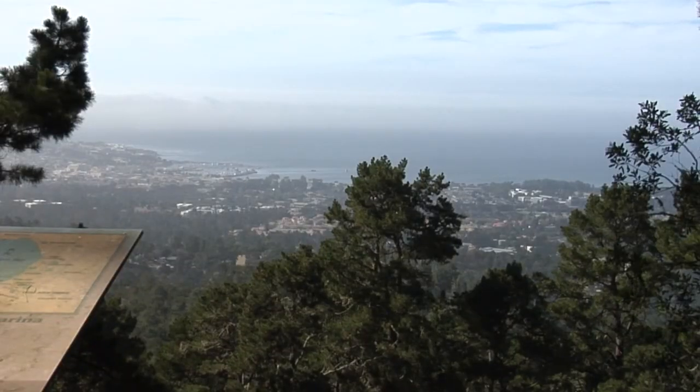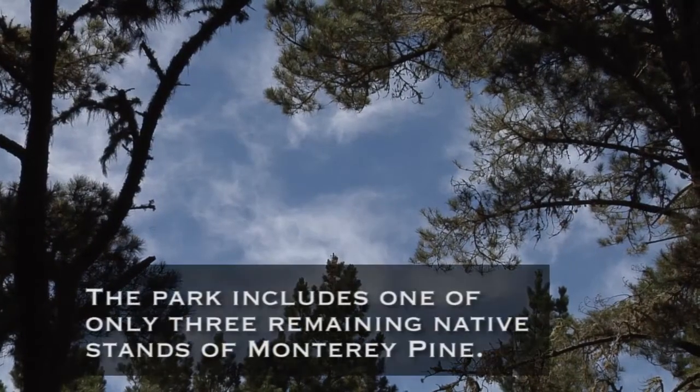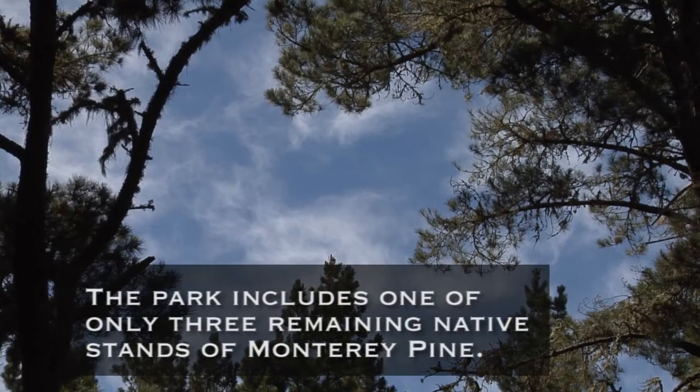Jack's Peak is approximately 530 acres in size. It's a pretty large park for it being so close to the city. It's a beautiful park. Jack's Peak is really unique compared to the other parks in the county because this is the park that's closest to the Monterey area. It's all pine trees, Monterey pines exclusively in this park.